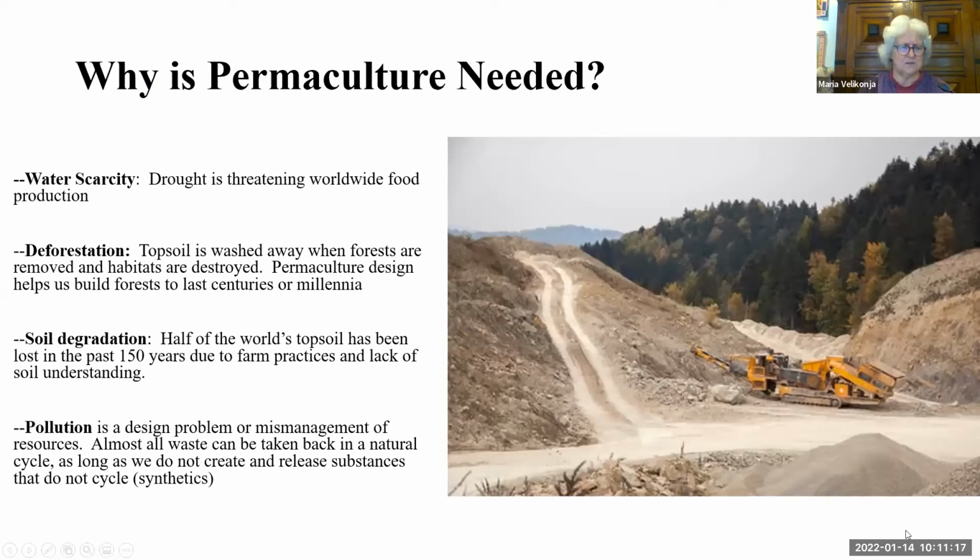Why do we need permaculture? Well, it's something that's needed around the world, and I'm very glad to see that people are interested in the concept around the world. We need it because of water scarcity. Drought is threatening worldwide food production. We need it because of deforestation. Topsoil is washed away when forests are removed and habitats are destroyed. Permaculture design helps us to build forests to last centuries or millennia.